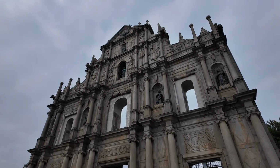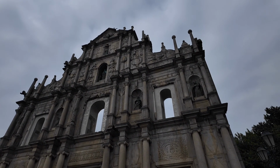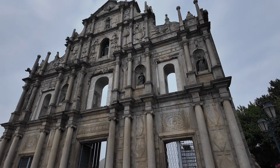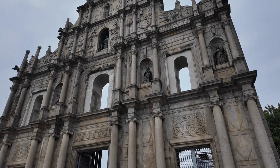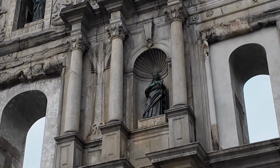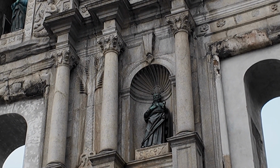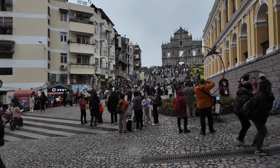These are the remains of what was formerly known as the Church of St. Paul, and present day it's called the Ruins of St. Paul. What's interesting is that in the 17th century it was actually a Portuguese church dedicated to St. Paul the Apostle. So this church has a lot of history, and apparently it was built in the 17th century and restored in the 18th century.